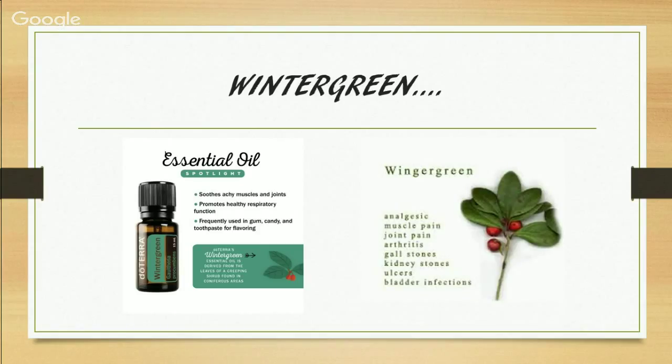And then we have wintergreen. So wintergreen, again, like white fir, is going to have that soothing feel for achy muscles and joints. Also great at promoting a healthy respiratory function. This is oftentimes the flavor that you will taste in gum and candy and toothpaste and that type of thing. But again, definitely one for arthritis, joint pain, muscle pain, and supposedly also great for kidney, bladder infection, kidney stones, gallstones. So it will help to provide some cleansing and relief to any kind of urinary tract issues as well. So wintergreen is an excellent one.